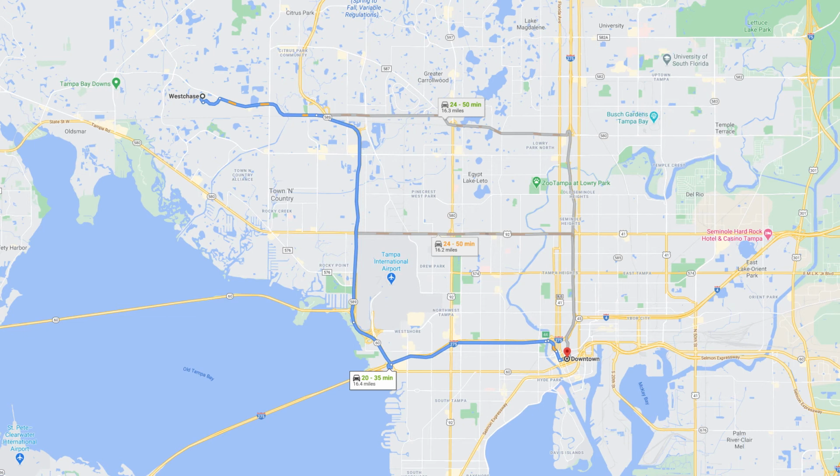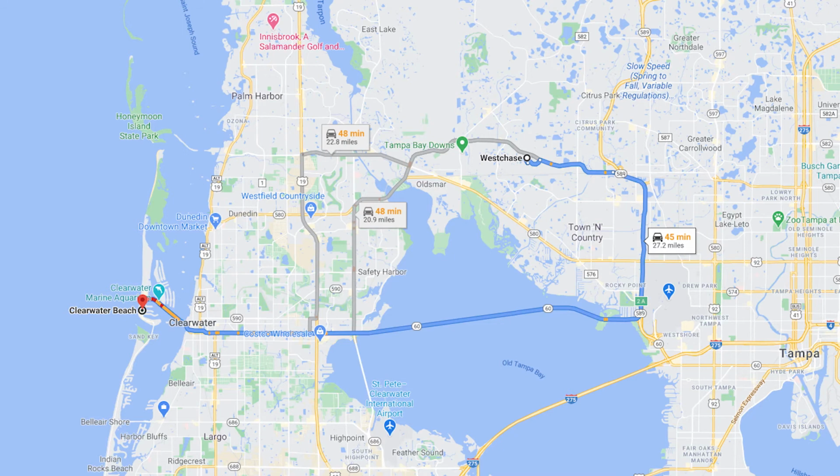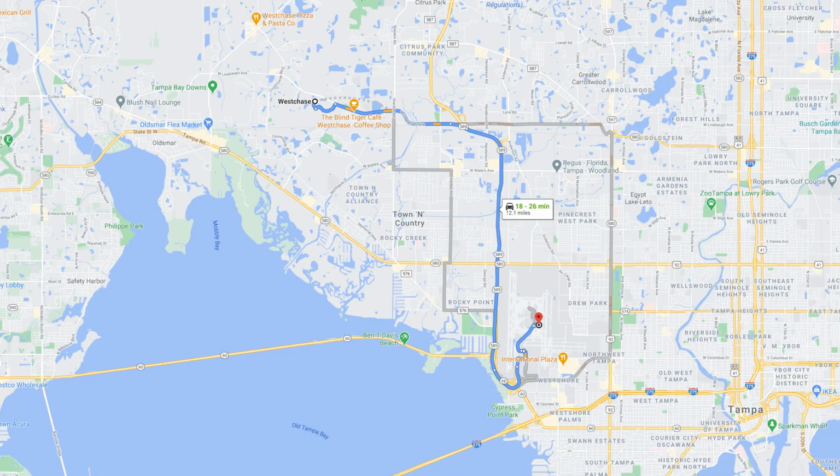All right, so if you live in Westchase, you need to commute to downtown. It's going to take you about 25 minutes. You can see right here on the map, it's kind of a painful drive, but 25 minutes is not too bad. If you want to get to the beach, it's right around 30 to 45 minutes, depending on which beach you go to. If you go all the way out to Clearwater Beach, it's going to be about 45 minutes. If you're driving to the airport, only about 20 minutes. So if you're having to fly a lot for work, this could be a really cool area.